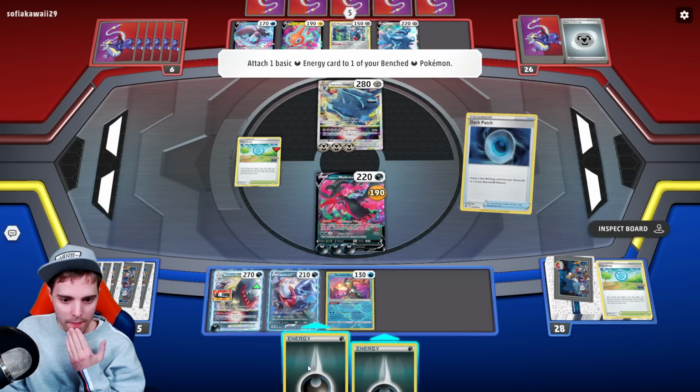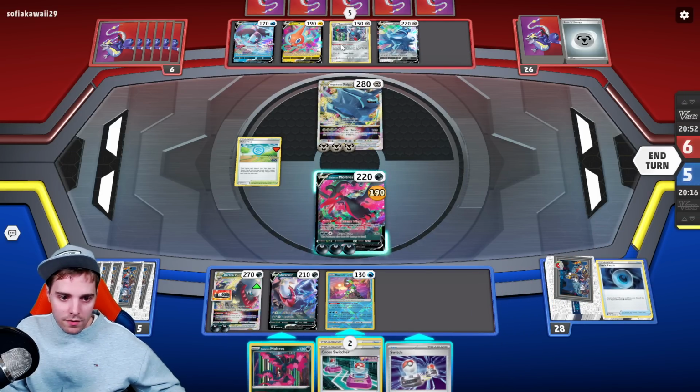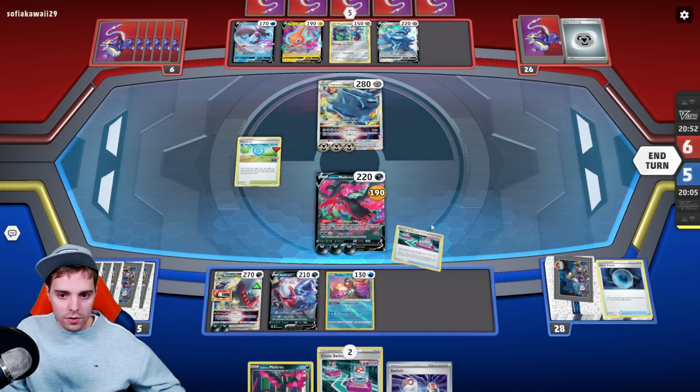Dark Patch. We can definitely take down this Magnezone. How much damage? 1, 2, 3, 4, 5. Yeah, and then this Dialga won't cause a problem anymore.